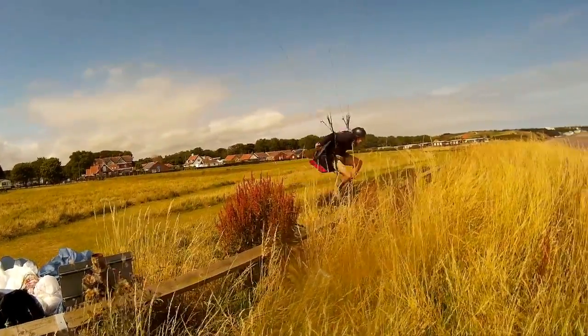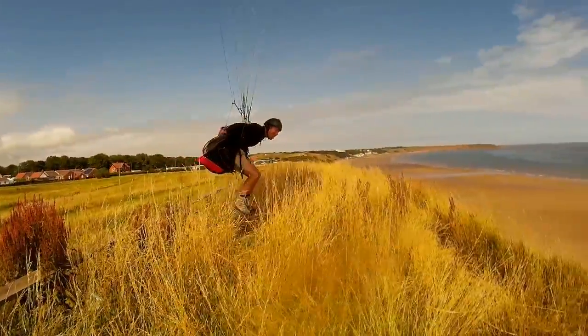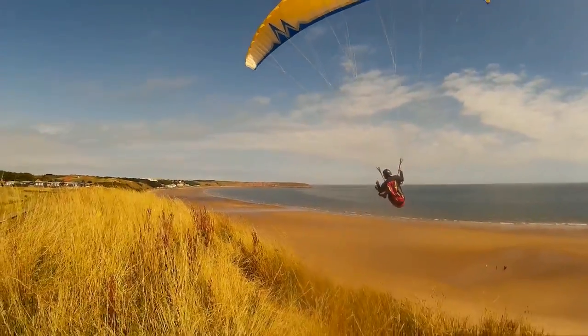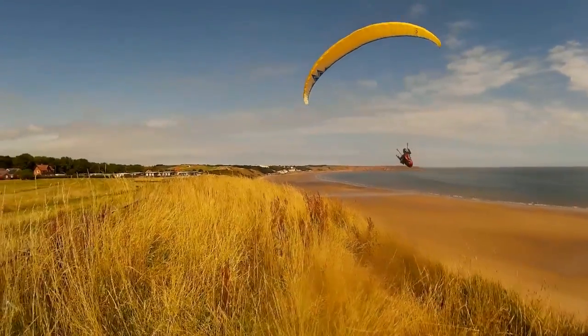the cliff edge. There's room for just a couple of wings to be laid out in clean air, so if there's a few of you, it's a case of waiting your turn.